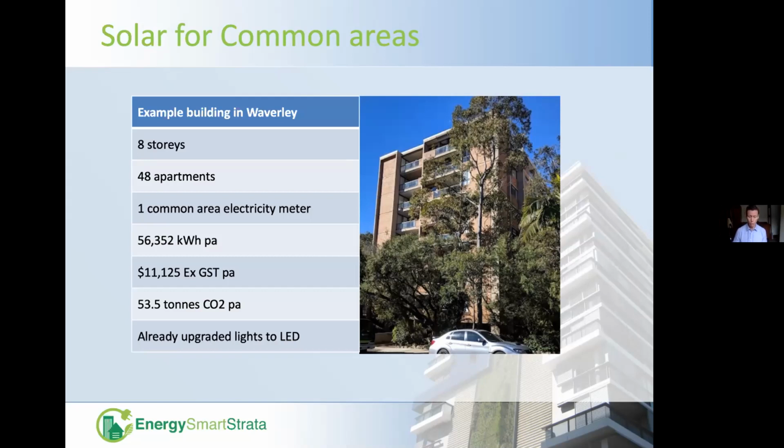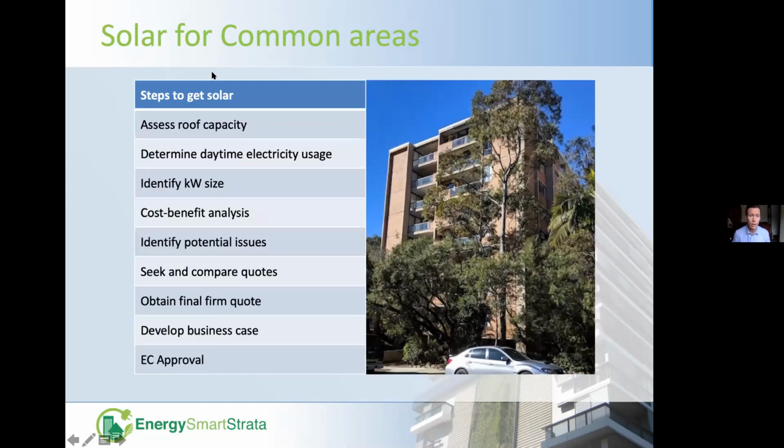So what are the steps that we go through as a consultant and we want our clients to go through when looking at solar? So first we want to assess the roof capacity. How much can our roof generate? Next, we want to go, okay, what's our daytime electricity usage?